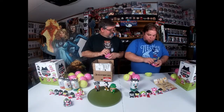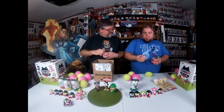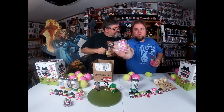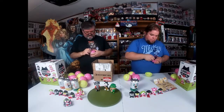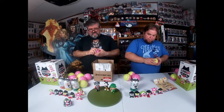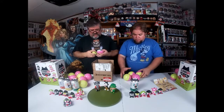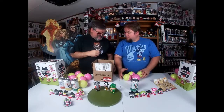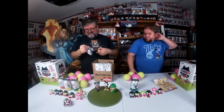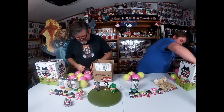And another duplicate. Clown with a whirligig. Propeller hat, whatever you want to call it. Yeah, a piece of common again. 1 in 12. Okay, let's see what we got. Hey, I got another chase. You got the hyper rare. The hyper rare? Yeah, the white skier. The white ski guy. Nice. Must be nice.